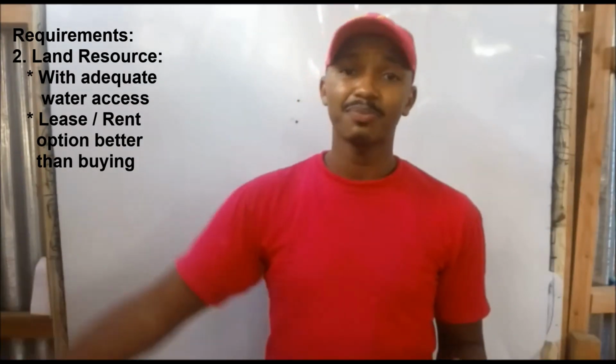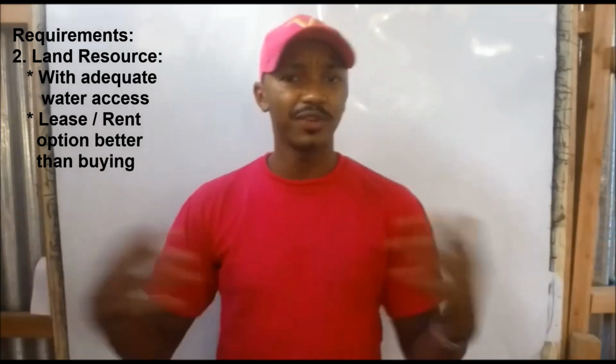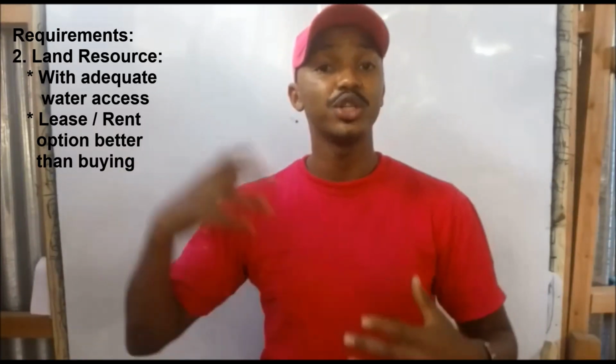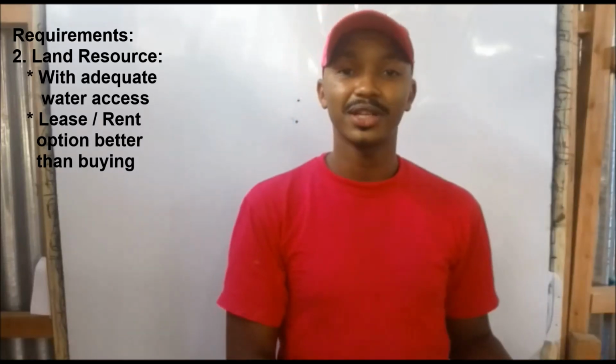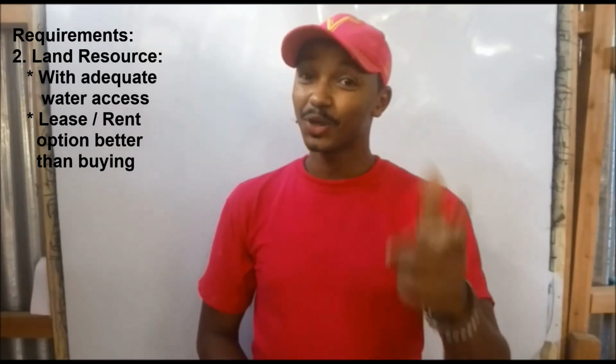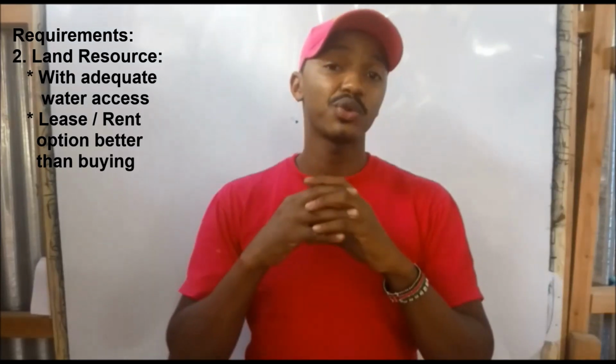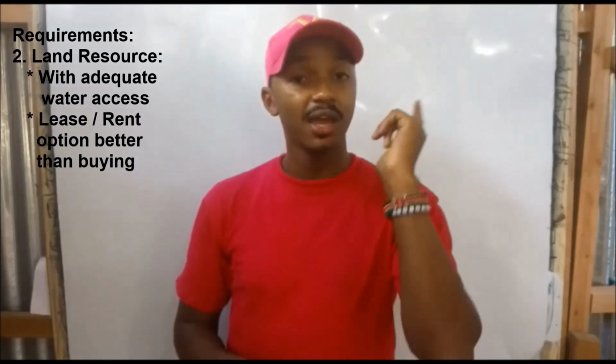Advertise on various social media platforms, on OLX, on Facebook. Advertise that you're looking for a piece of land. You will always find someone who's willing to lease you a piece of land, and you can set up your project there. But of course, talk to a lawyer, get good advice to make sure that you have a lease that is actually watertight and that protects your interest and your investment.